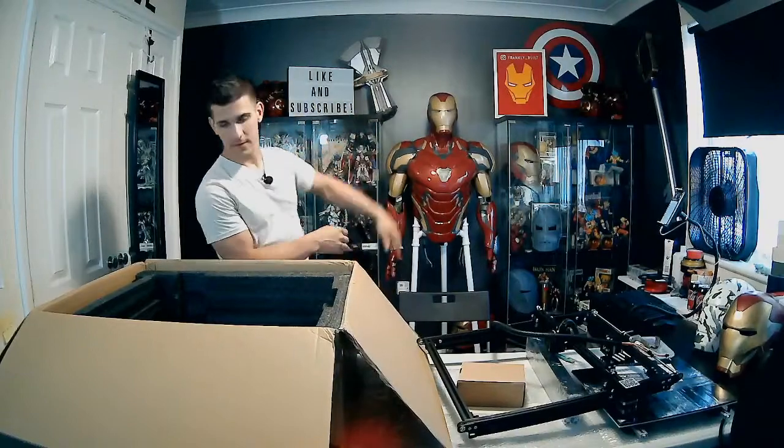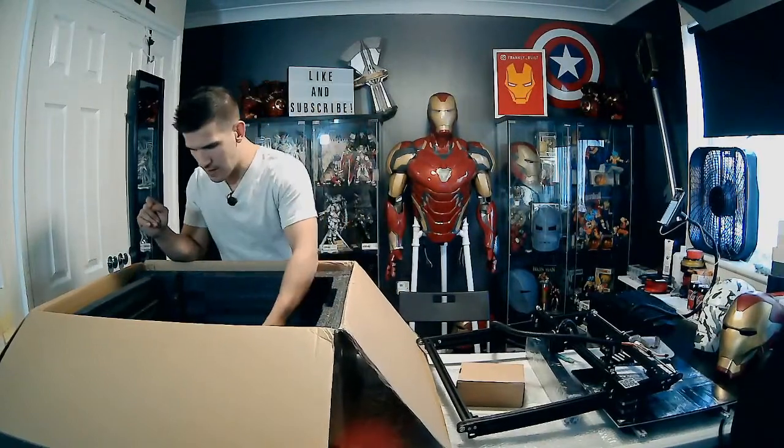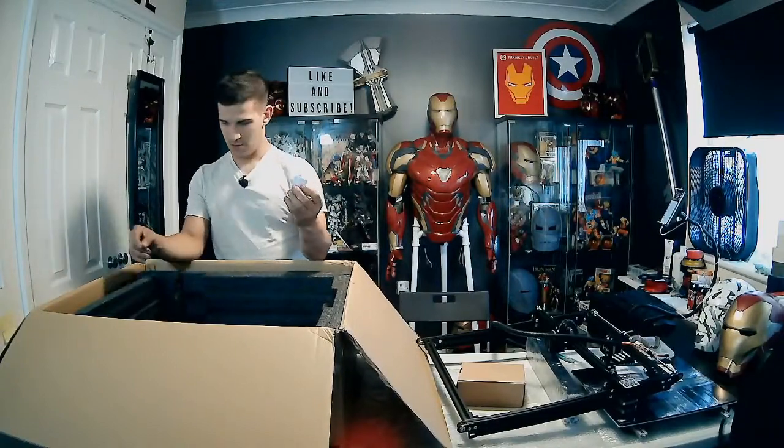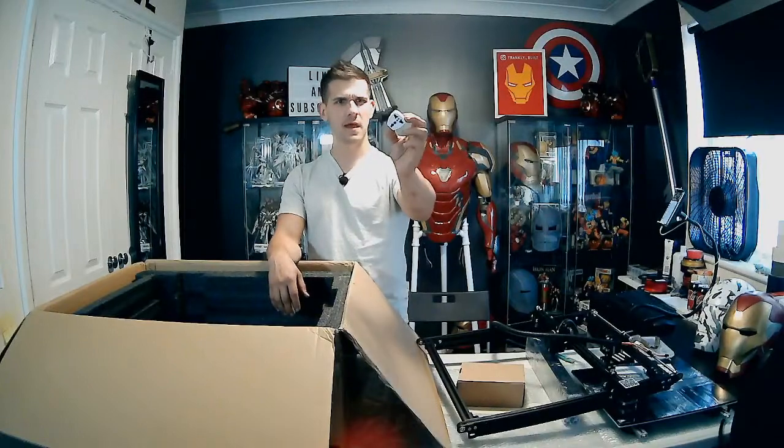Say hi to Iron Man. All right, so here's the bottom. Yo, what? They gave me an adapter, US and Europe to a UK. I've never seen that, none of my printers have ever done that.